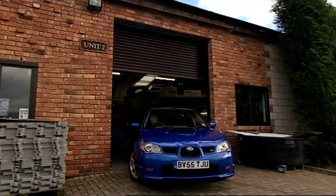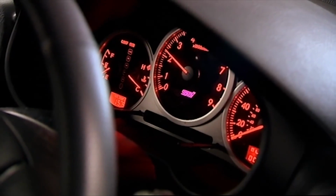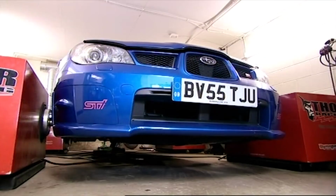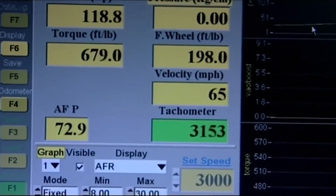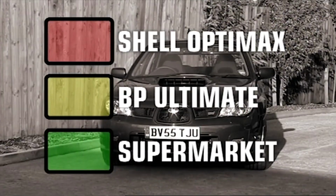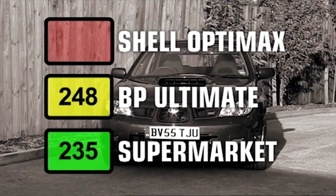Now, the Impreza, a highly tuned performance car, should relish the stability of higher octane fuel. Here are the results. On ordinary unleaded, the Impreza put out 235 brake horsepower. But on BP Ultimate, it was 248. And on Shell Optimax, it was 249. So clearly, the fancy fuels here are well worth the extra money.